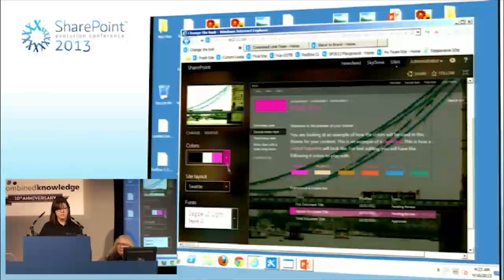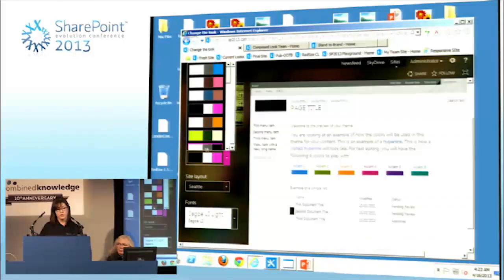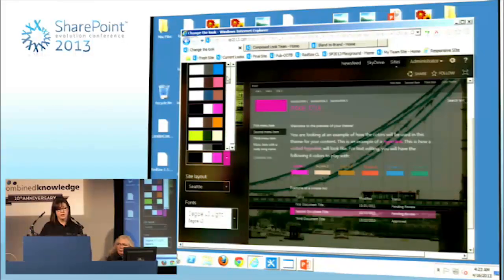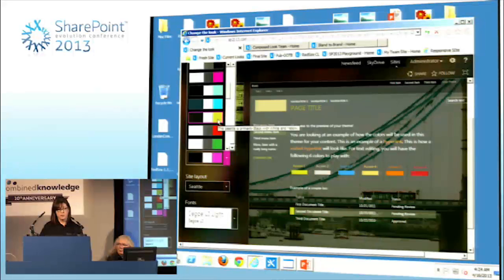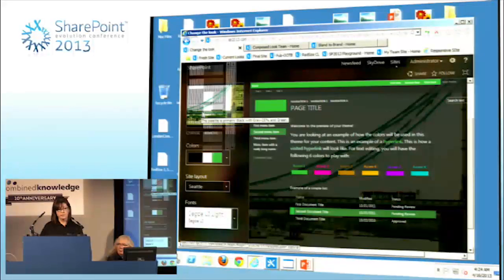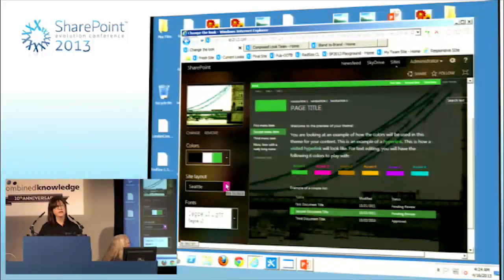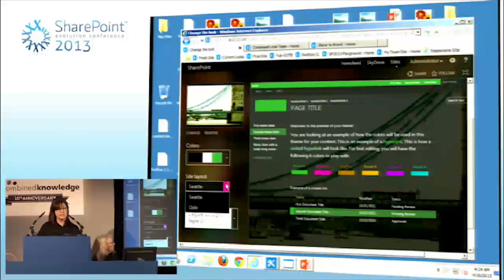You can also change the color really easily. So you can hover over this and you can change the color. And I'm going to pick something a little different, maybe green. The next thing you can change is your site layout. So you've got two different site layouts, and again, those are master pages. So out of the box, you have two different site layouts, Seattle and Oslo. And so if you hover over this, you can see the difference in the site layout.